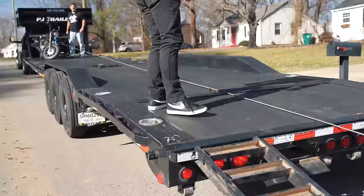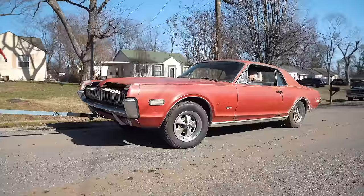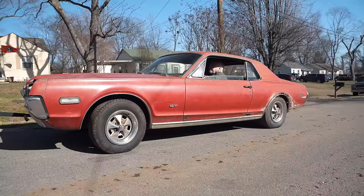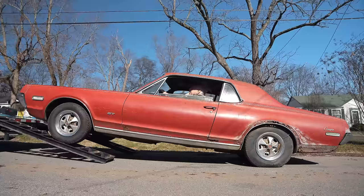So I'm trying not to look 60 years old, so I copied Zach's shoes. Look what he's got on. Is it working? Okay, keep it straight, Dave. How's it drive, Dave? Yeah, like a forklift tractor. Sean is so serious.